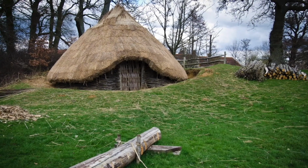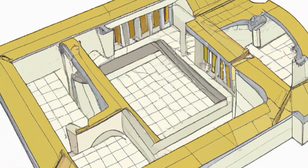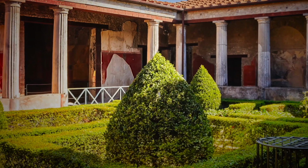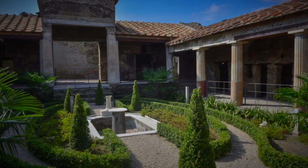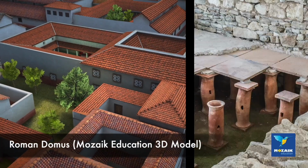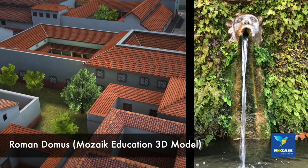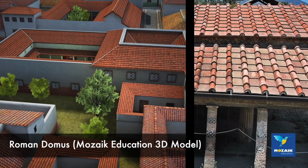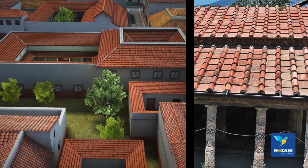Roman villas. Unlike the round houses that were once so common in Britain, Roman villas were rectangular and had many rooms. They were usually built around a central courtyard where the owners could entertain guests. The richest people in Roman society built extravagant villas with mosaic floors, underfloor heating, water features, statues, and a private bath. The roofs had red tiles and the walls were painted white.